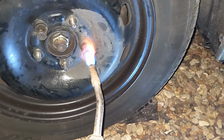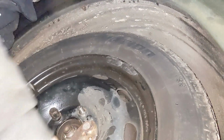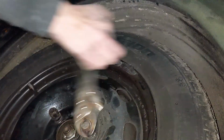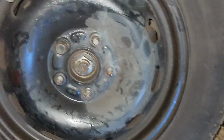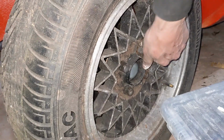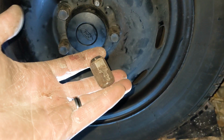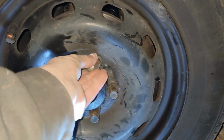Somewhere in amongst all the work, I managed to lose the locking nut key. Fortunately, these aren't particularly high security, and I didn't want them anyway, so a bit of heat and some mole grips took care of that problem. I stole some nuts off my TR7 to replace them. They don't match, so I'll replace them with a matching set sometime in the next... never.